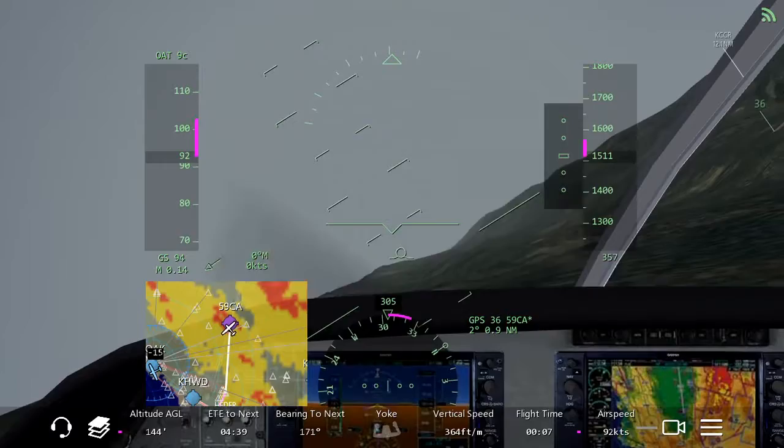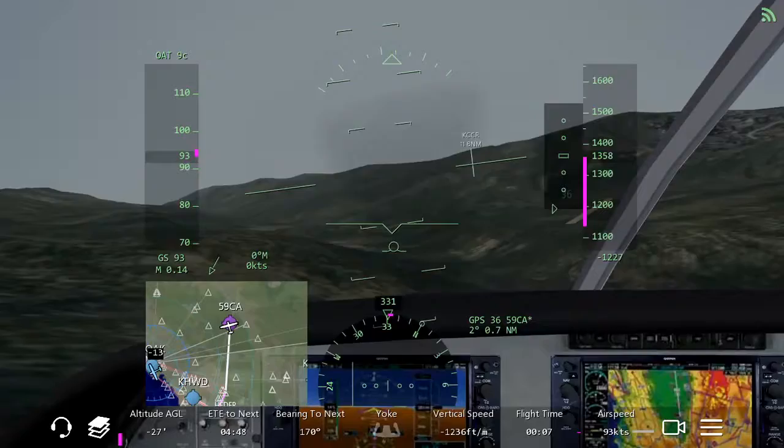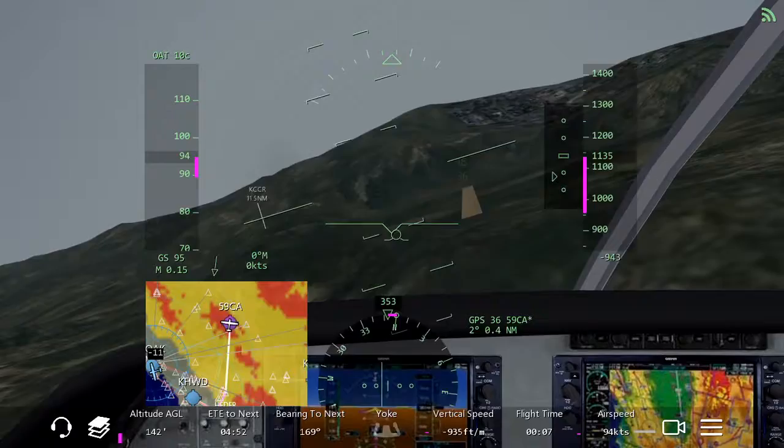Alright, now we're at the airfield. Having the field in sight. Flaps 30 degrees. Don't sink. Tilting the aircraft a bit to line up with the runway. Don't sink. Bank angle.